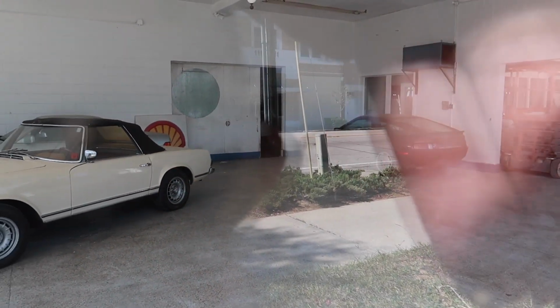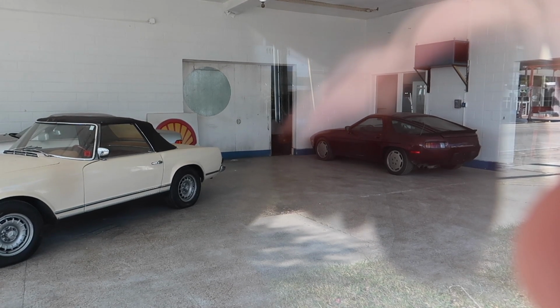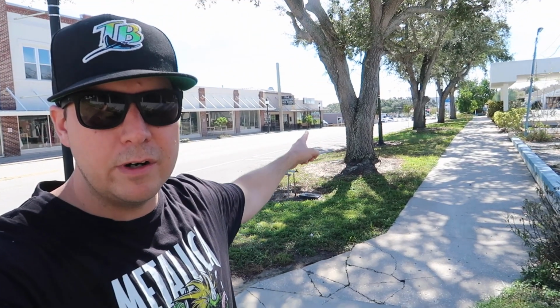Yeah, there's another car over there. Oh, it's a Porsche, an old Porsche 944, I think, or 928. So we're up on a hill. I can see down that way. It looks like there's another water tower down along the south side of the town.